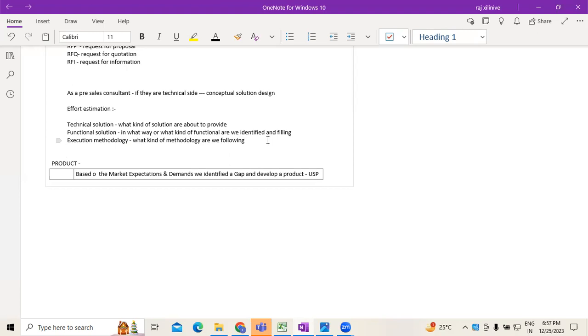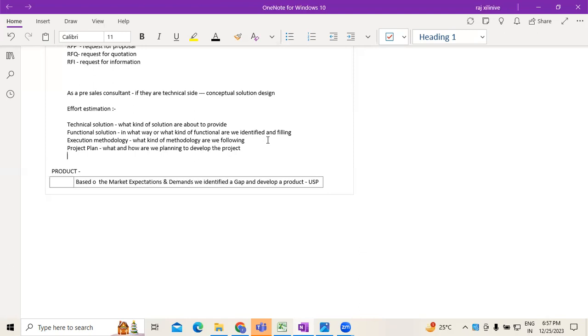Again, this execution methodology is interconnected with project planning. The project plan consists of everything: what and how are we planning to develop the project? This is where project planning comes into the picture. What kind of project are we going to develop? Everything comes under this. Usually the project plan will be prepared by the project management team with the help of other team members. Next, followed by this, the team.